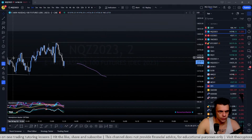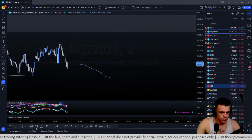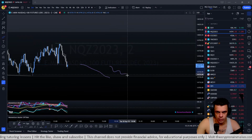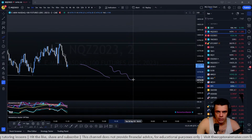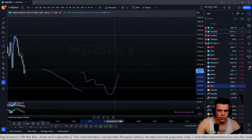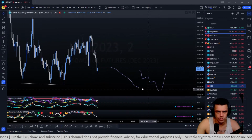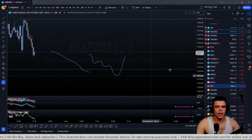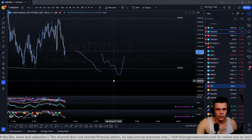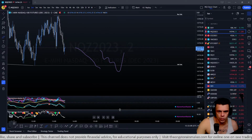Okay, so let's just, as an example, let's say it moves down into the liquidity pool. Then I want to see, so I use the divergences slightly differently to a lot of other traders. So what I do is, as soon as price moves into this liquidity pool, I want to see a divergence form.